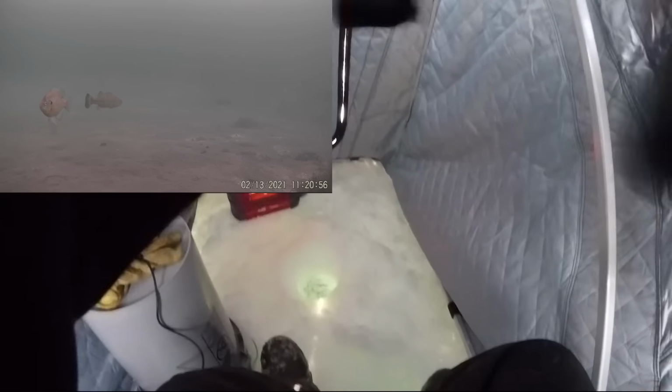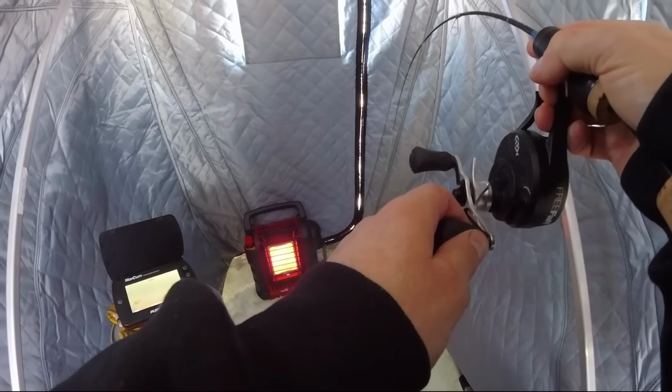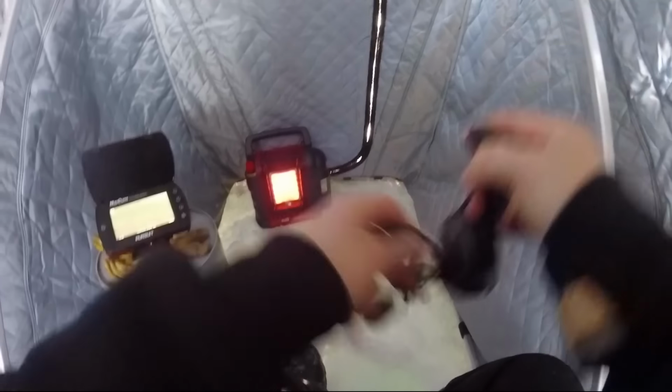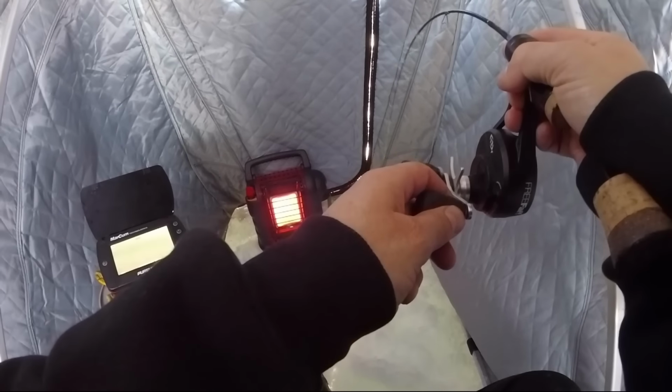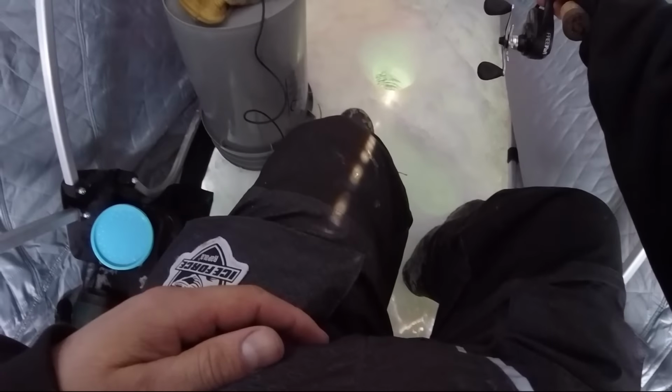Got him. Big old largemouth, you guys. He's gonna mess up my camera, probably. Oh, no, he's going the wrong way. He's gonna get my camera. I know he is. Oh, come on, dude. Yep, he already hit the camera cord.